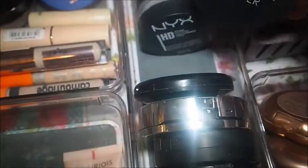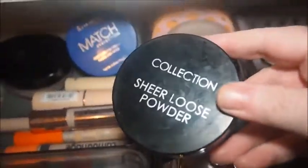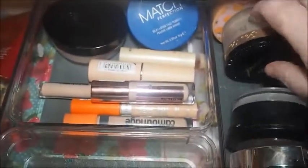It's telling me this collection one's up next. I guess we'll have to use that then, if that's what it's telling me. See, I don't really have that many.